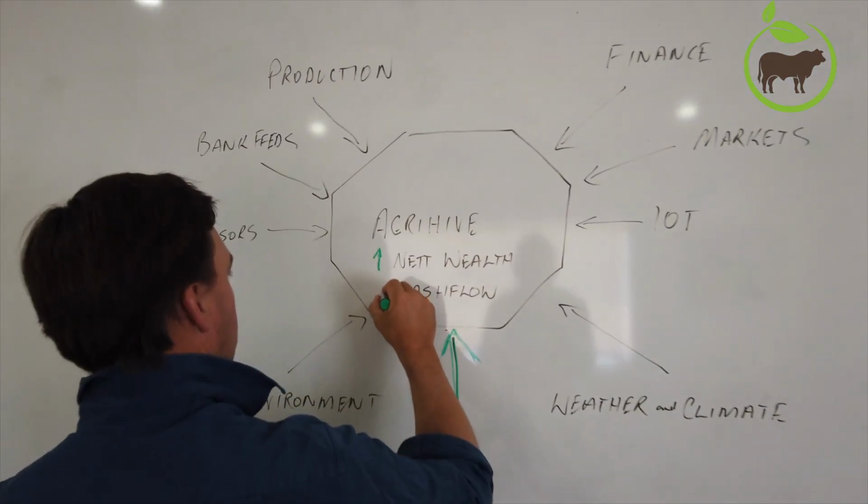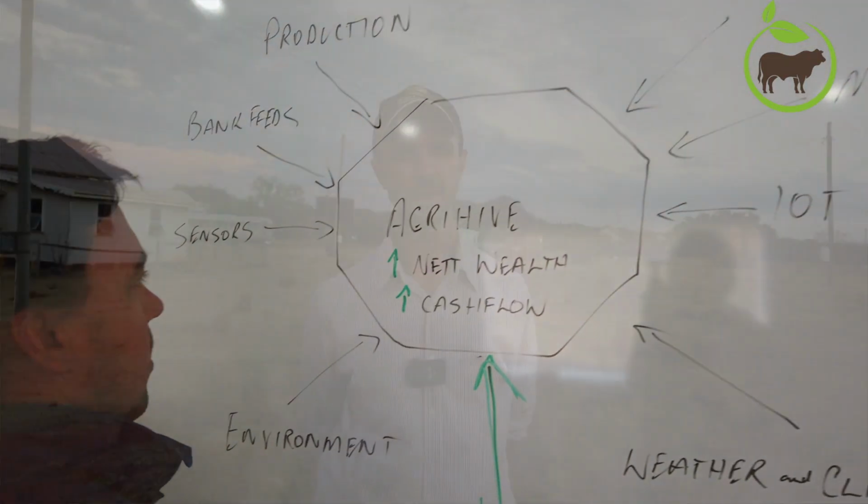So by the end of 2021 is when we'll wrap up the project, and that's when we'll make our final findings about what the project's discovered over the course of the few years.